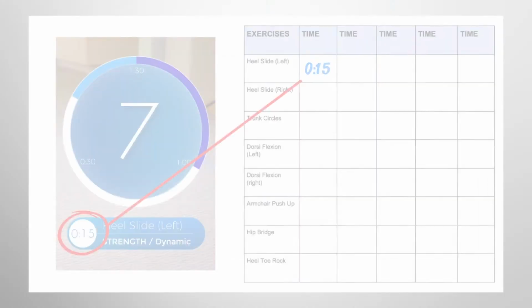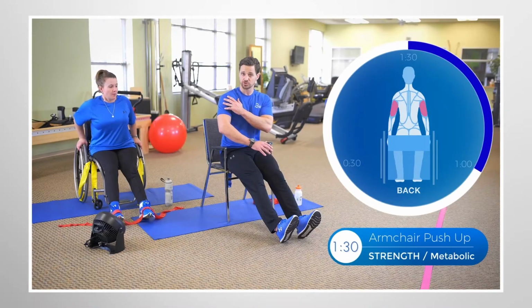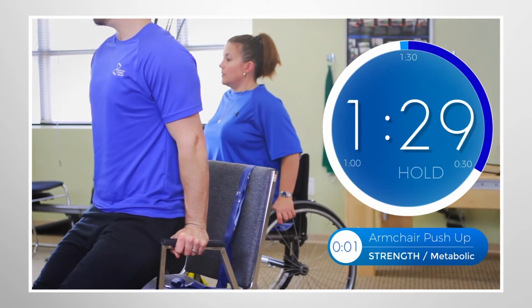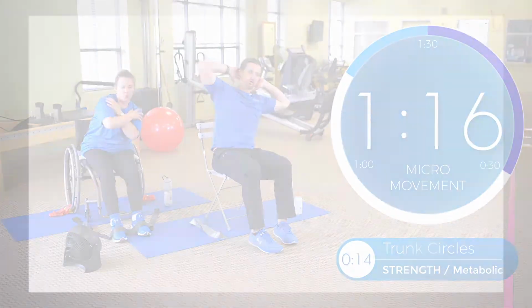In the last lesson, you learned how to measure your progress, how to be safe while exercising, and performed lower body exercises. The goal of today's class is to introduce you to a couple more exercises that will strengthen your core and upper body. The goal is to have you transition in and out of a chair or bed faster and with more ease. So let's begin.